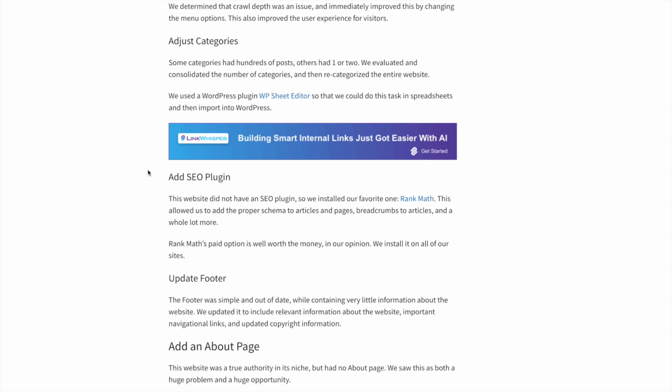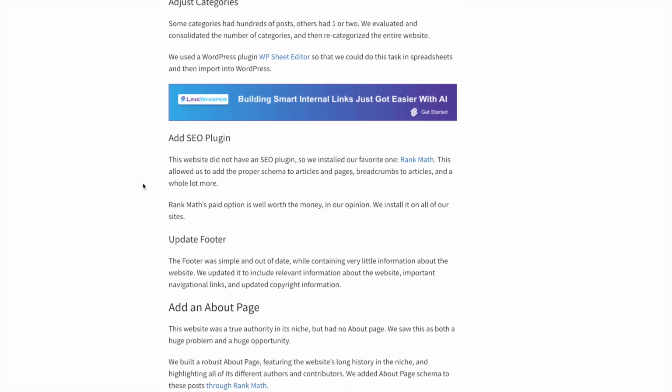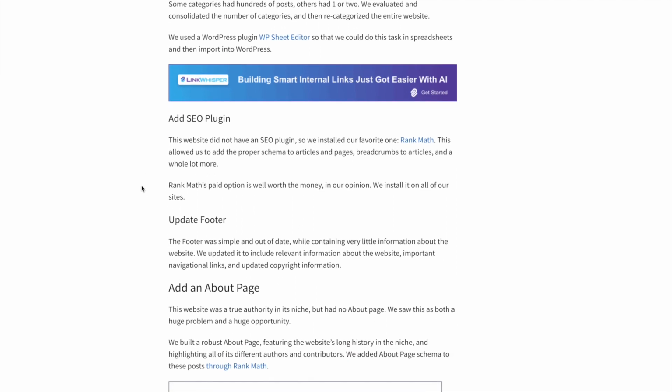Crawl depth was a huge issue, so we immediately solved some of that by just changing the way the menu structure worked out. And then that new menu structure also really helped visitors navigate the site better. We adjusted the categories. Some categories had hundreds of posts, others had one or two. This was a little wonky because we had to wait till we deleted some content, but we knew we were going to delete some more content. And so we had to make a compromise in the middle there and just wait until we deleted the first round of content and then adjust the categories, knowing we were probably going to have to come back and adjust again.